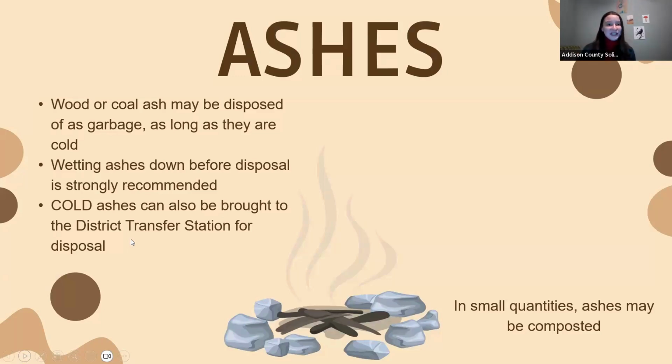Moving on, we have ashes. So wood and coal ash actually can be disposed of in your regular household garbage as long as it's cold. If you're handling that option, we do recommend wetting any ashes down, just again to prevent any fires from happening in the garbage waste stream. Cold ashes are also welcome to be brought to the district transfer station for disposal.